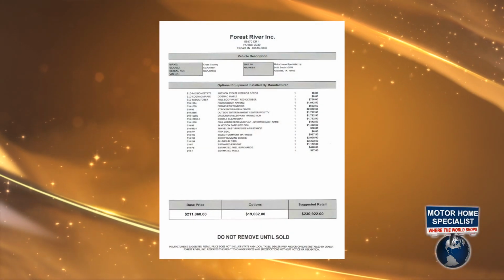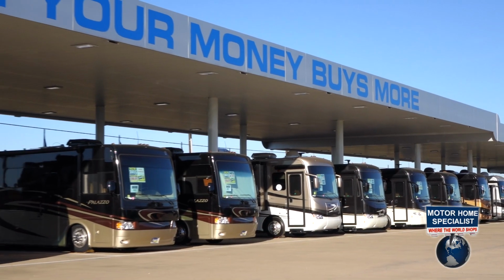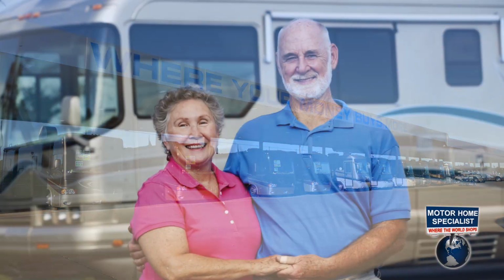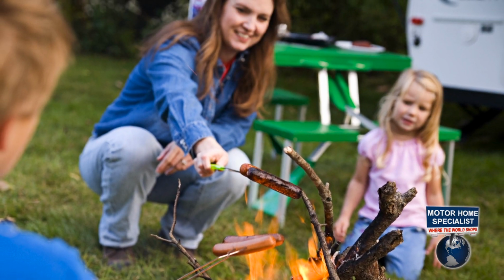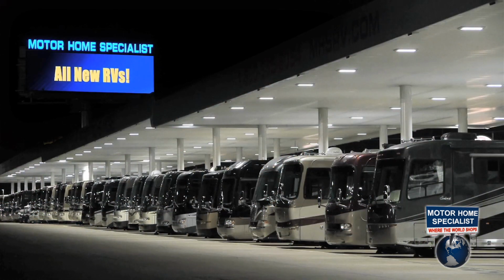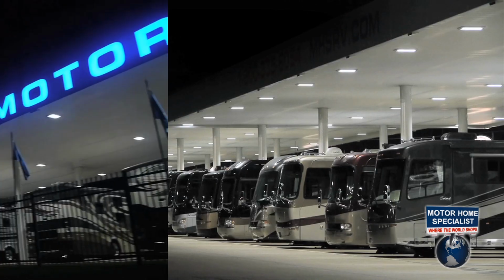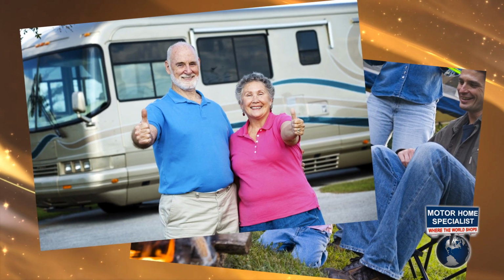At Motorhome Specialist, you'll never find our new motorhomes priced at MSRP. Instead, you'll find an upfront discounted sale price that you can easily compare to other products and dealerships across the country. No matter if you're veteran RVers, or first-time buyers just looking for quality information and a dealership to treat you fairly, Motorhome Specialist upfront pricing will take the games, gimmicks, and anxiety about paying too much out of the sales process. Because at Motorhome Specialist, we believe everyone deserves the same low price.